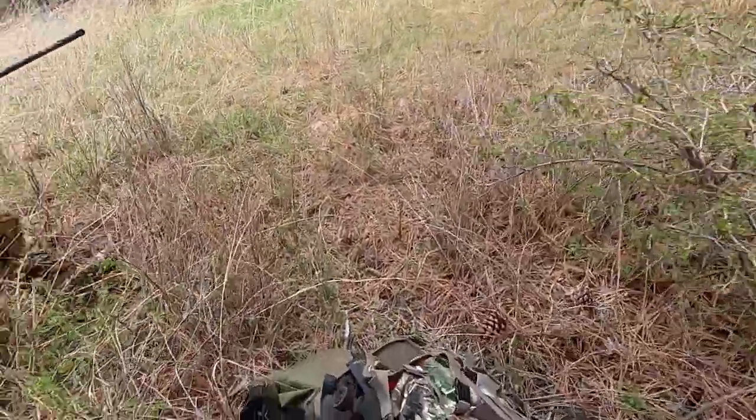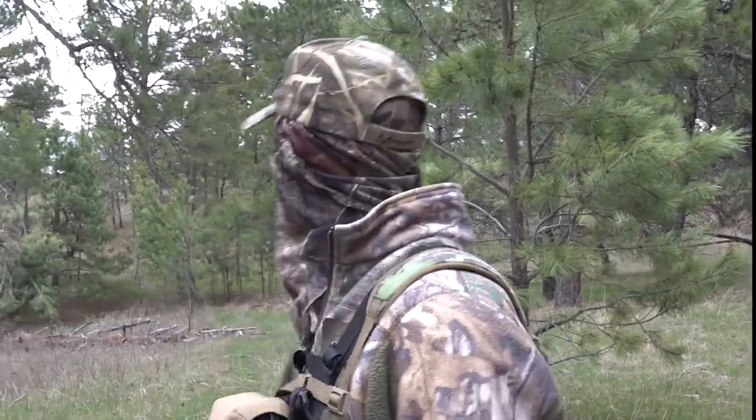Yes. What's that? 15 minutes? Already got a bird down. Not even. I mean, we're only 300 yards from camp. It's a lot easier hike in than last year.